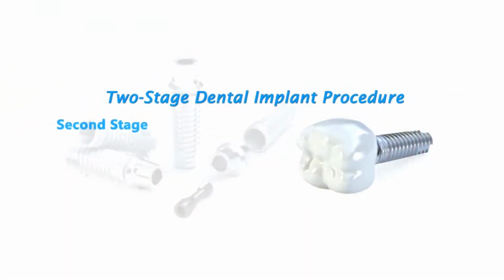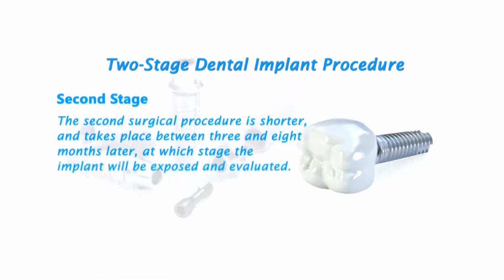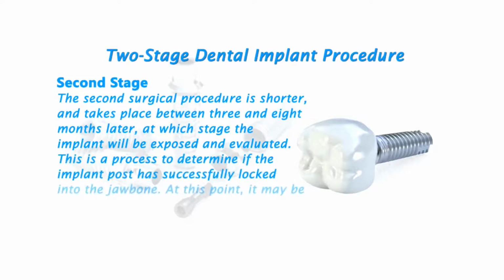The second surgical procedure is shorter and takes place between 3 and 8 months later, at which stage the implant will be exposed and evaluated. This is a process to determine if the implant post has successfully locked into the jawbone.